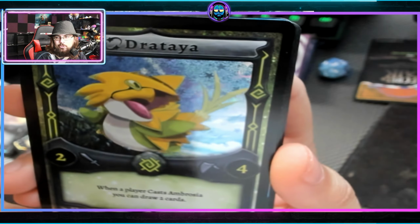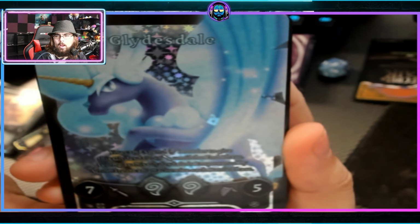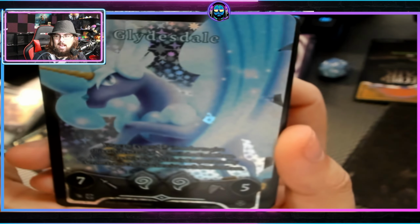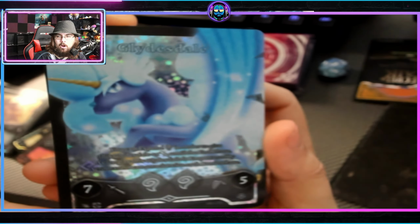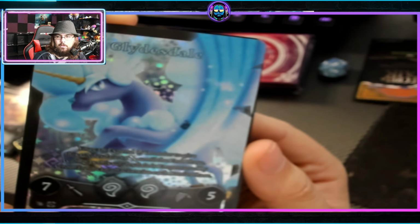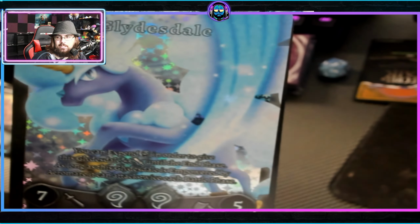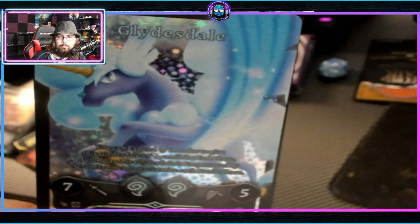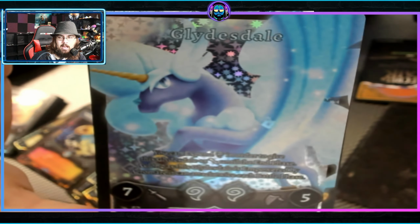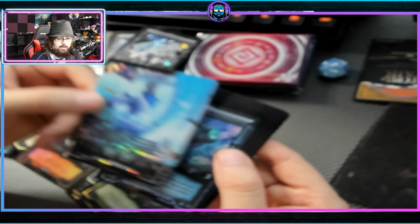Look at this guy, Drata. Ooh, look at you, Glidesdale. What a beautiful card. Again, this one does better service with the name, but I still think it needs to pop just a little bit more. What a beautiful card. Absolutely beautiful card. Wow. Yeah, a lot of these are going to go on my shelf for looks.